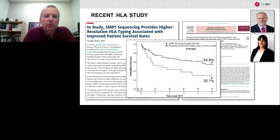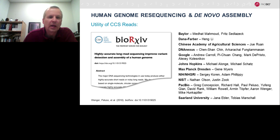So they show these very dramatic Kaplan-Meier plots showing that when you actually match the patients with regard to the HLA match, again, this was a retrospective study, there is a very significant increase in the overall 5-year survival rate compared to thinking that you had matched them, but then with full-length HLA gene sequencing showing that this was actually not the case.